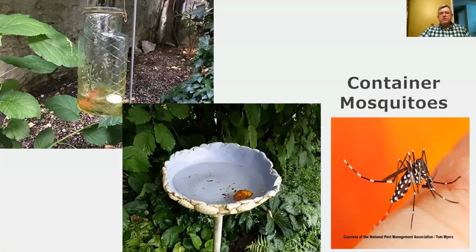And the third type are those container mosquitoes. The container mosquitoes are the ones that we'll call those backyard mosquitoes, or your home yard mosquitoes, because they'll breed in just very, very small quantities of water compared to the others. It's the amount of water you'd find in containers, a couple that you see pictured here. They lay their eggs in those small quantities of water. The eggs hatch, they go through the life cycle, and the adults emerge.